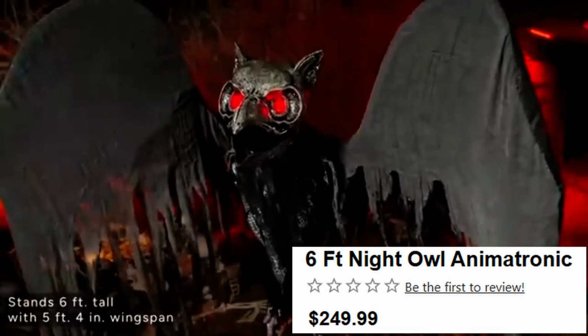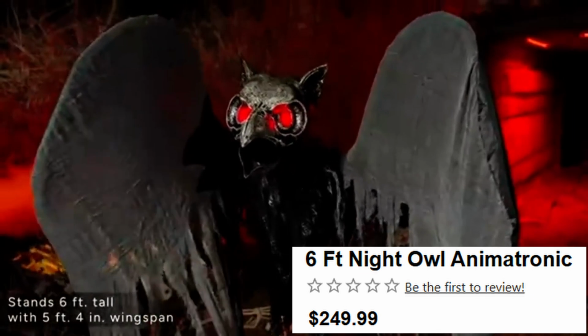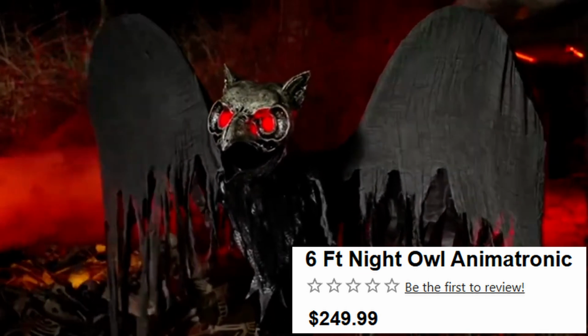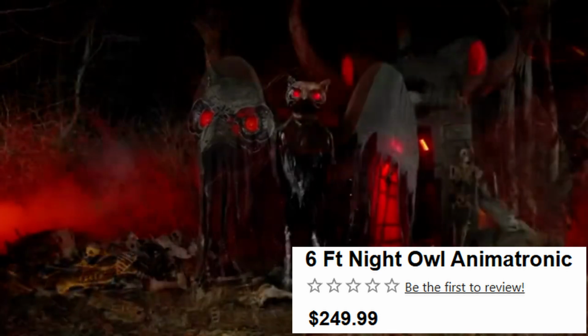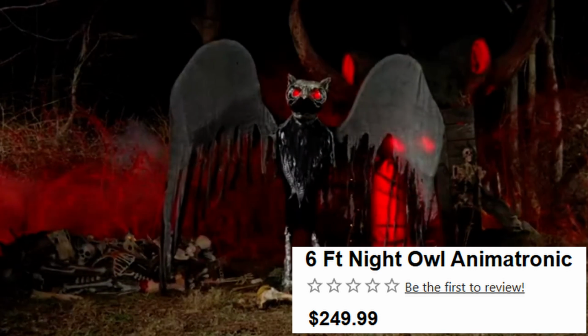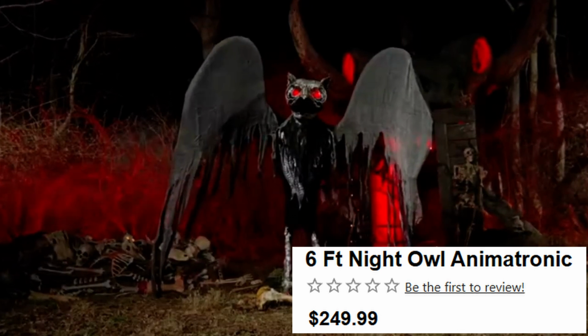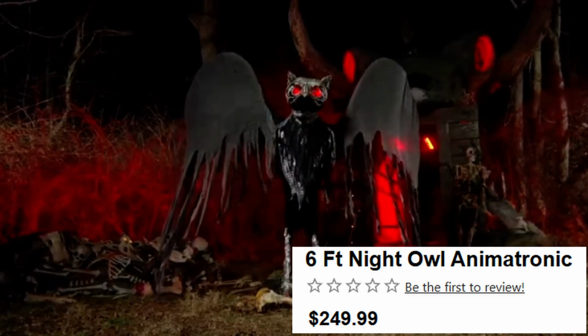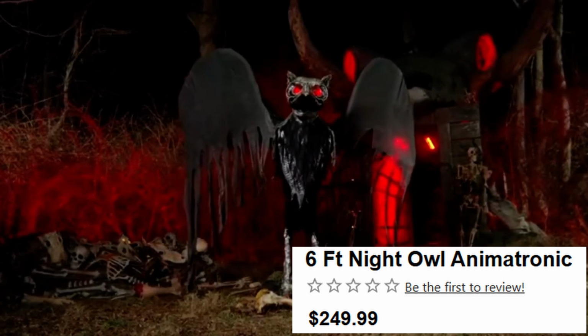Next up, we have the 6-foot Night Owl animatronic with a 5'4" wingspan. Let me tell you, this thing looks menacing, and I am absolutely wanting this one. Whether or not I get it is a different story, but judging on the advertisements they have on the website itself, it looks perfect for a cemetery or a graveyard theme.